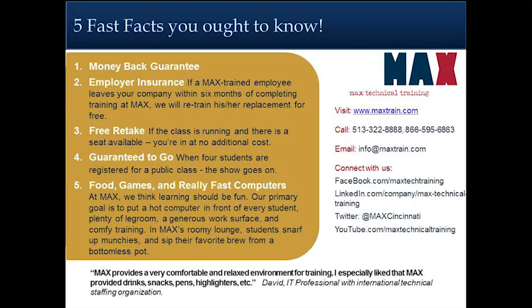Just quickly before we take questions, I wanted you to be sure you understood that we do have a money-back guarantee. We also have employer insurance. So if you have a MaxTrain employee that leaves your company within 6 months of completing their training at Max, we'll retrain the replacement for free. Also, we have free retakes. If you've taken a class and there is a seat available and you want to retake it, you may do that at no additional cost. So with that, let's take a look at the questions.